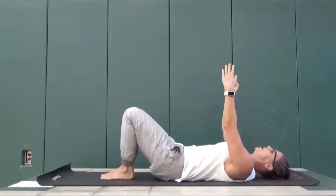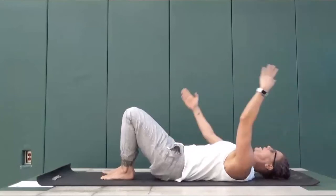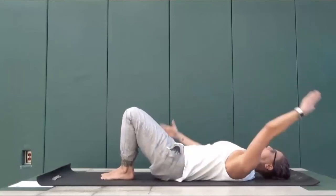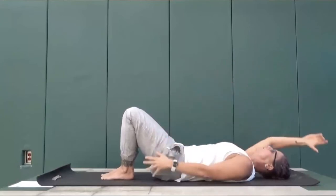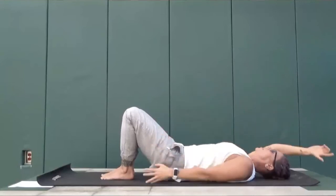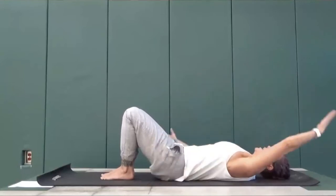Next exercise. Inhale. Exhale, scissor. Inhale, center. Exhale, scissor. Inhale, center. Exhale, scissor. Inhale, center. Exhale, scissor.